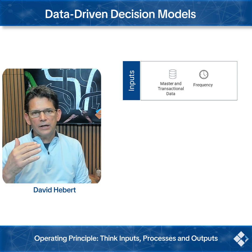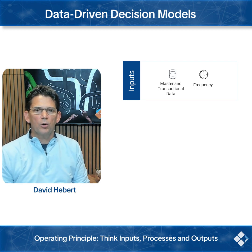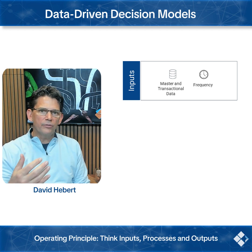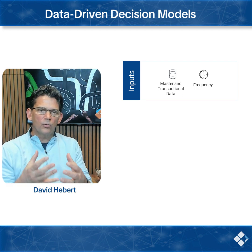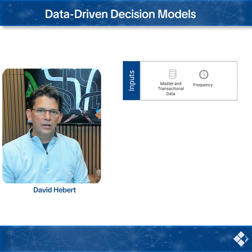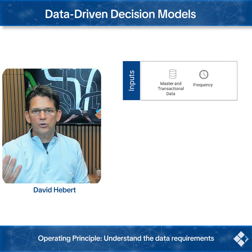It's important that you realize that not one capability or one decision model is going to solve all problems. We've got to first understand what's the scope of the questions or the decisions that we're trying to support, and then make sure that we're focused on the right sets of data to support that decision-making process. That data may include master data, such as customers, products, and suppliers. It's also going to include transactions.